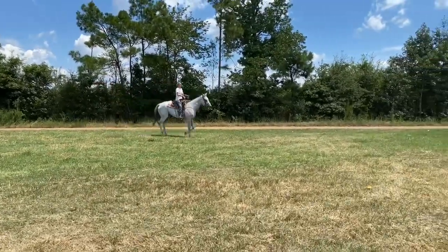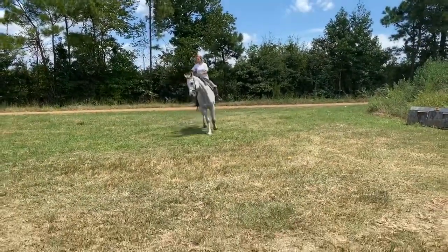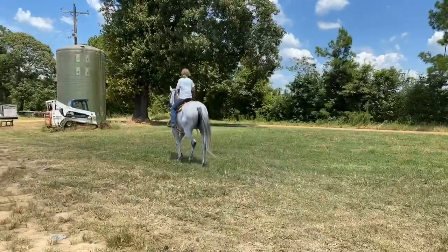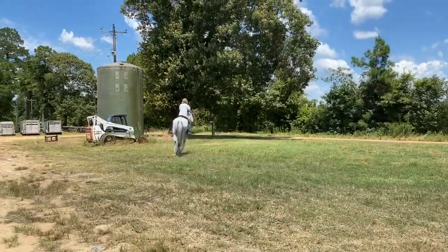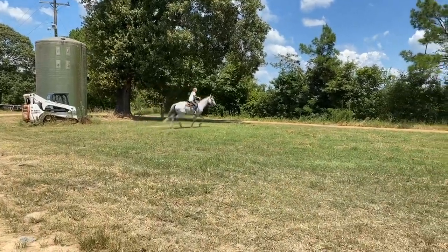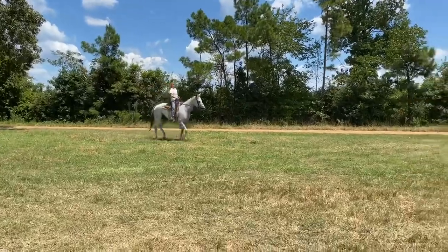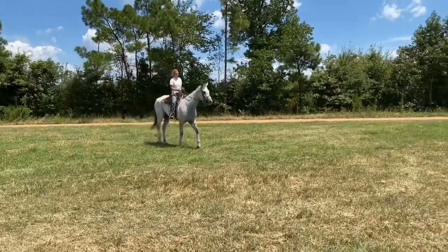Her tattoo begins with an S. And again, she is not straight off the track. She came to us from a lady that purchased her off the track to be a barrel horse. And she said she just didn't have time to finish putting a good enough handle on her to really get her going. It's just been too hot. But she has had 30 days of riding after she came off of the track.